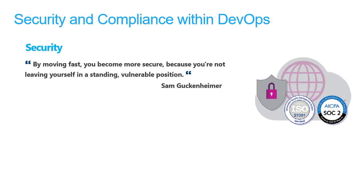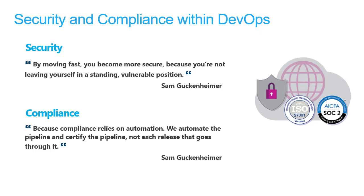In order to have a successful and trusted pipeline, we need to consider security testing as a part of our pipeline. Because compliance relies on automation, we will automate the pipeline and certify the pipelines, not each release that goes through it. The goal of this approach is to switch the conversation with the security team from approving each release to approving the CICD process and having the ability to monitor and audit the process at any point in time.